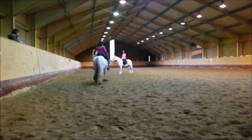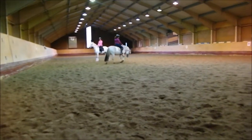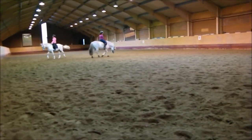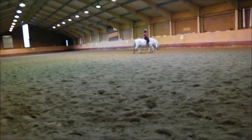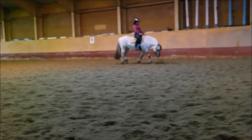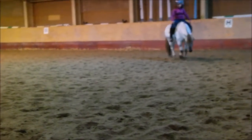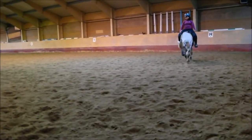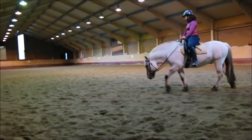So it wasn't a big problem, but I didn't know it because he had had a day off after getting his new shoes. As you can see here, he's a little bit slower than I usually would have had him be. And it was this side that I could actually see when trotting him later that he was more off on his left front.